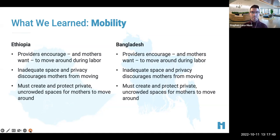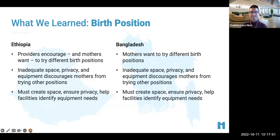And on the next slide, birth position, very similar. Women want to be able to try alternative birth positions during delivery. But the facilities at the moment are not designed to enable that. The delivery rooms are crowded. They're not adequately equipped with the right equipment for women to be able to try certain birth positions. And so in our redesigns, we are trying to create the proper conditions so that women can try whatever position feels right to them during the delivery process.